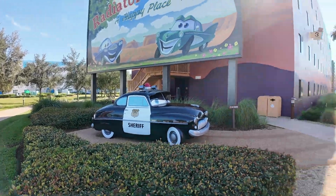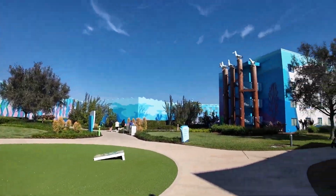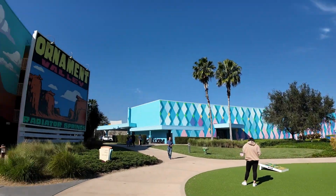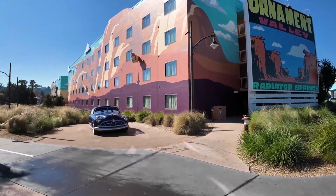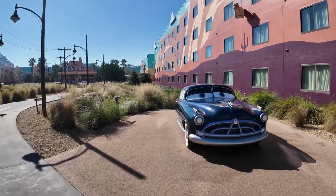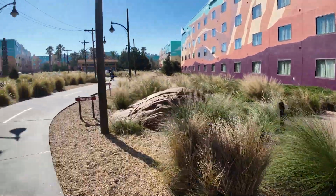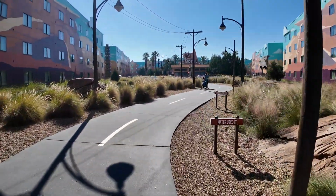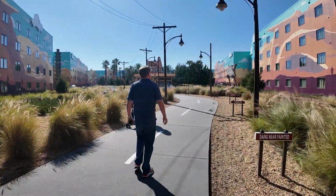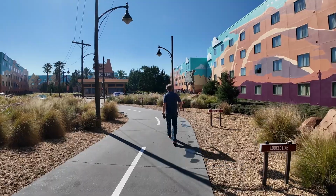That is so cool. If you have a kid who is into cars, that's those birds up there. They yell out like that every so often. But yeah, if you have a kid who's into cars, this would be the absolute dream resort for them. Take a look at that. Lots of great places to take pictures, family photographs. We're gonna go over here to the Cozy Cone Motel and show you guys some more of the theming around here.